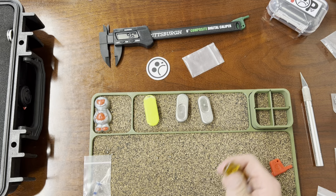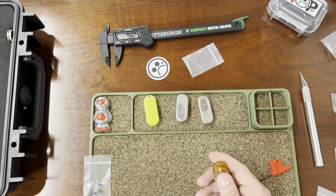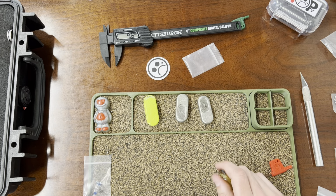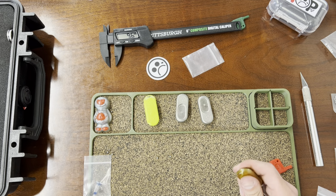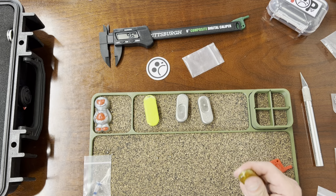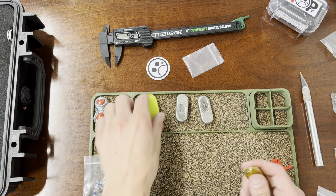I'm a little bummed I couldn't figure out how to get the Ultem click plate to work in the titanium body, but it just wouldn't. It wouldn't slide with the sticker on. And I only have the one sticker, so that's kind of where I am right now.